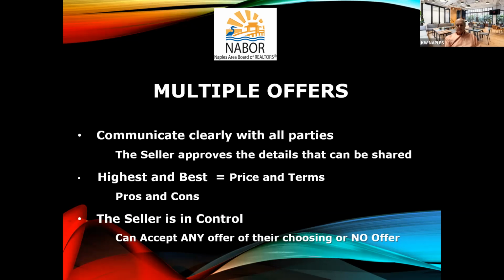You might be able to make an argument in the listing contract that you brought a ready, willing, and able buyer, and they turned it down. However, in this market, a seller may just not like the terms of any offer, may have countered with or asked for a post-closing, and nobody wants to give it to them. So there may be a reason why a seller turns it down, but the seller, remember, is in control of the process. All you're doing is providing the seller with the information on the offers that are out there, the pros and cons of the offer, and the seller's in control to make decisions.